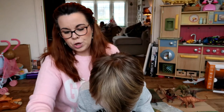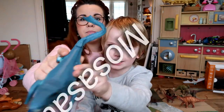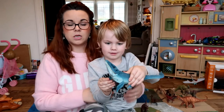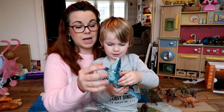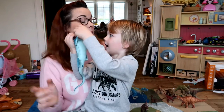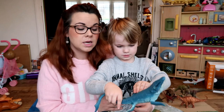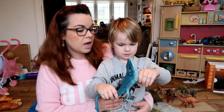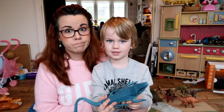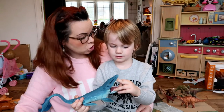Now, who is this? That is a mosasaurus. Now, what did a mosasaurus do? It was a swimming reptile. And it was huge. And it had super sharp teeth. Now, when we went to the dinosaur exhibit in Manchester, where you can walk amongst the dinosaurs, they had a baby triceratops playing near the water. And what happened? A mosasaurus comes up and jumps and kills it. It could eat a whole baby triceratops. Just gobble it up.